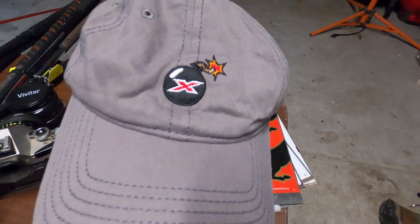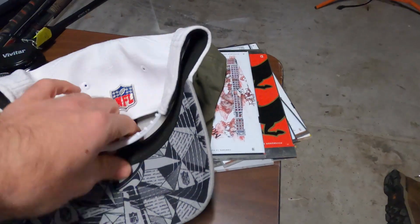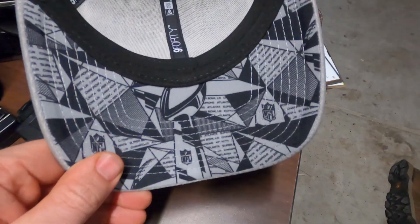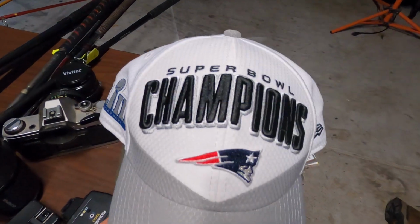This is a Callaway X-Bomb hat. That's actually pretty cool looking. And then this Super Bowl champion hat, NFL New Era. I don't know how much that'll go for, but I thought the print was really cool in the bill, so that's why I picked it up. But for $2, I thought that was worth the risk.